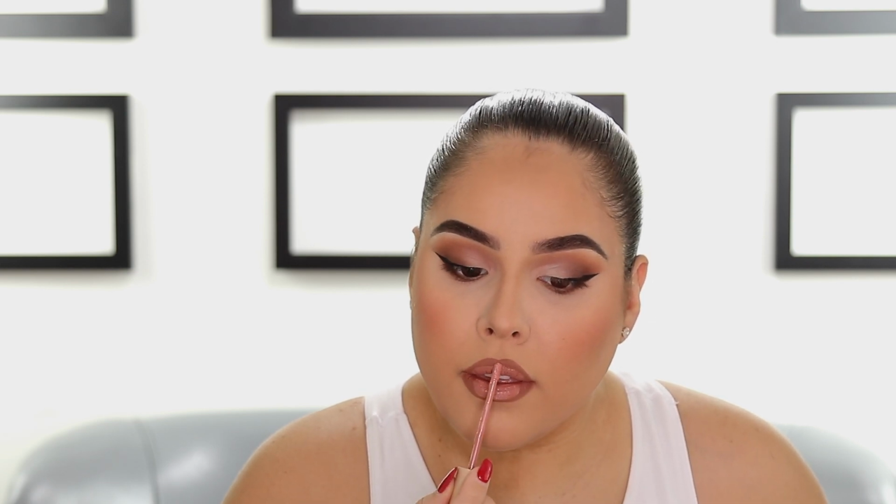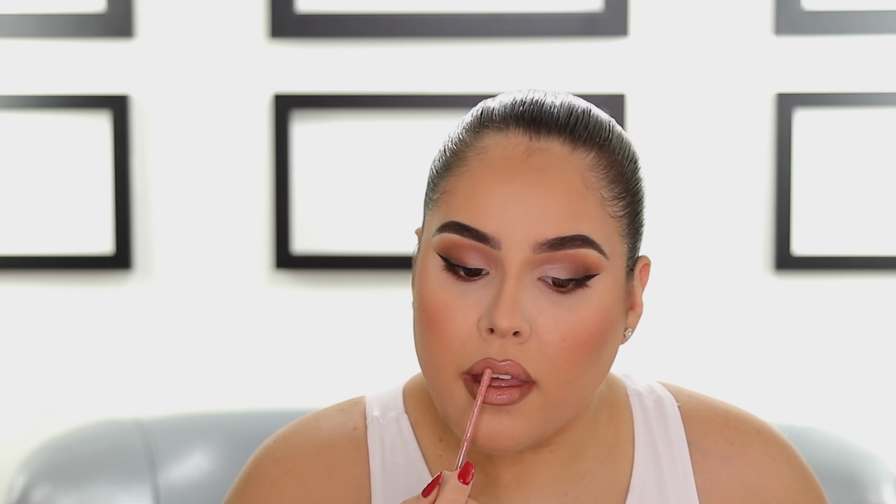So I'm going to go ahead and apply some clear brow gel to my eyebrows, and then I'm going to work on the lips. I am starting off by lining my lips using the Kylie lip liner in the shade Kylie. I'm going to line and fill in my lips with this lip liner, and then I'm going to apply the Kylie liquid lipstick in the shade Bear. It's a really pretty baby soft pink mauve shade, and I'm applying that all over the lips.